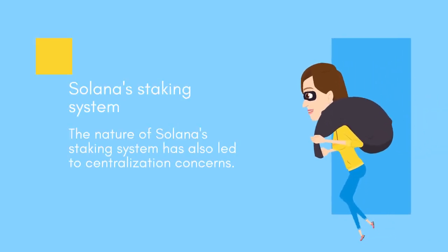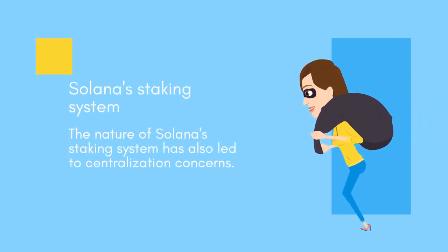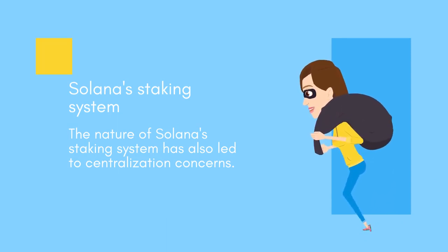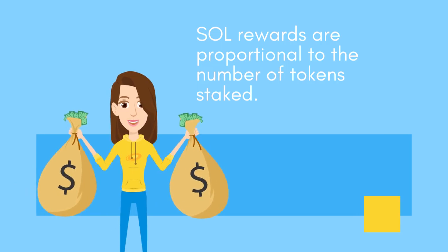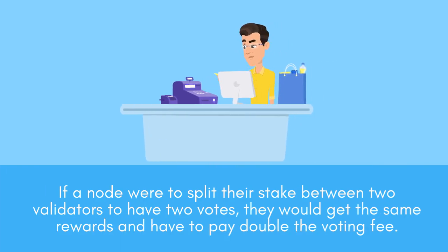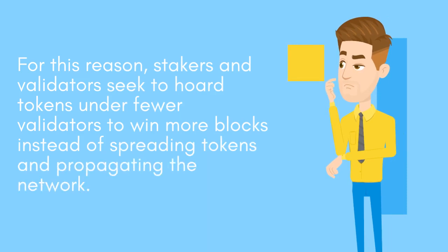Solana's staking system. The nature of Solana's staking system has also led to centralization concerns. SOL rewards are proportional to the number of tokens staked. If a node were to split their stake between two validators to have 2 votes, they would get the same rewards and have to pay double the voting fee. For this reason, stakers and validators seek to hoard tokens under fewer validators to win more blocks instead of spreading tokens and propagating the network.